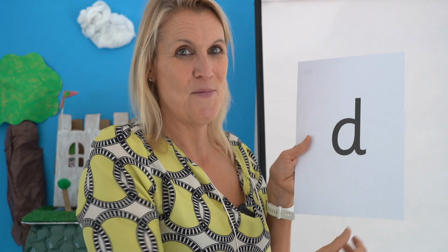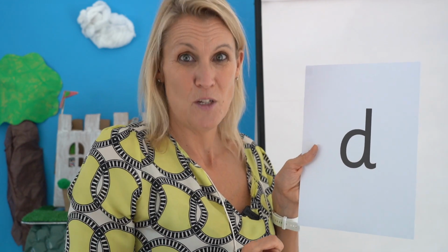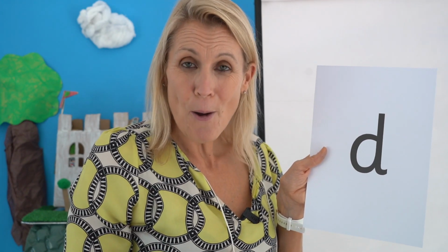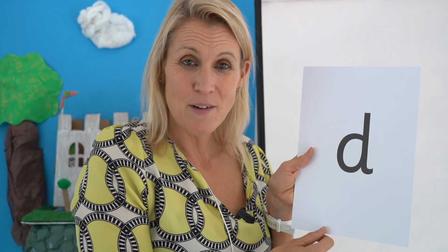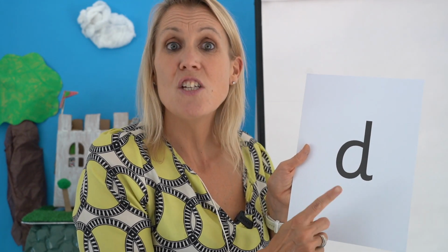Have a look at this side. D, d, d, d. Do it with me. Ready? D, d, d, d. Good job. Let's do it again. D, d, d, d. Well done. This grapheme says d. When you see the picture side, say duck. When you see the grapheme side, say d. Are you ready?